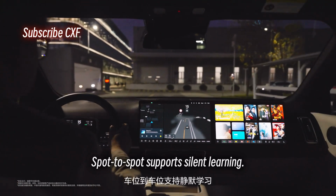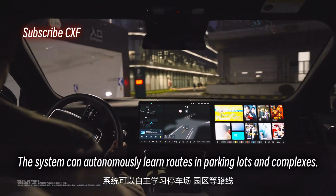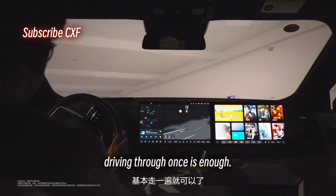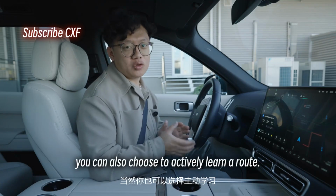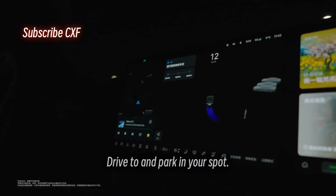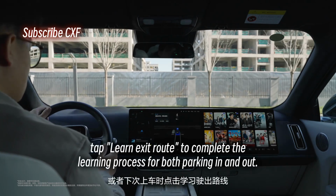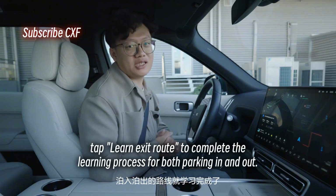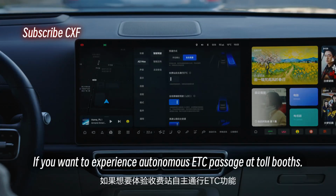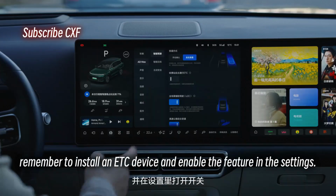But there are a few things I want to mention about using the feature. Spot-to-spot supports silent learning. The system can autonomously learn routes in parking lots and complexes. Basically, driving through once is enough. Of course, you can also choose to actively learn a route. Drive to and park in your spot. Or, next time you get in the car, tap Learn Exit Route to complete the learning process for both parking in and out. If you want to experience autonomous ETC passage at toll booths, remember to install an ETC device and enable the feature in the settings.